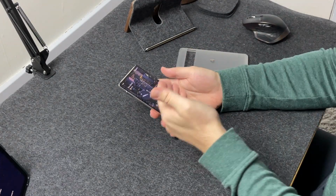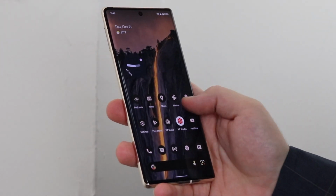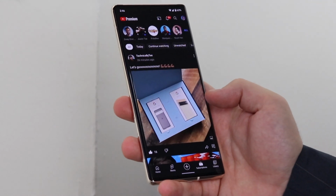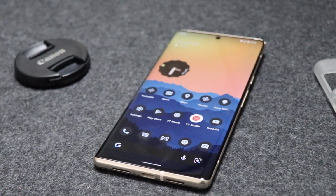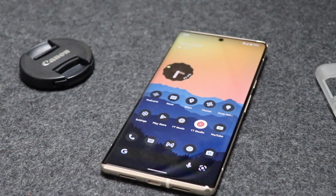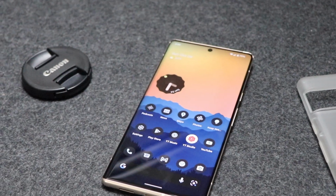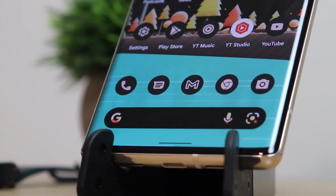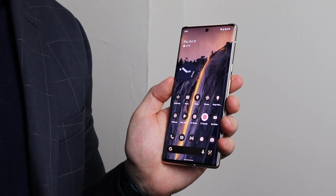Now, when we come to display, this display is just great. It's absolutely great. Now, the Pixel 6 has a flat display. Let's put that out there. And the Pixel 6 Pro has a kind of curved display. A lot of people are saying it's a Samsung-esque kind of feel. I see what they're talking about, but as soon as I flip around the back and look at this Pixel 6 Pro, I don't really get that Samsung-esque feel. But display, anyway, let's forget about that whole Samsung-esque feeling.